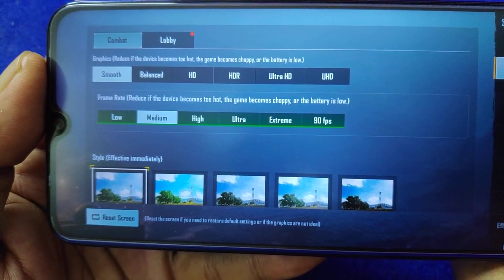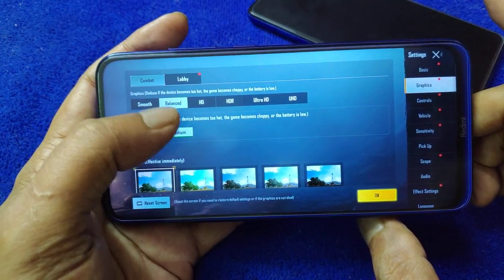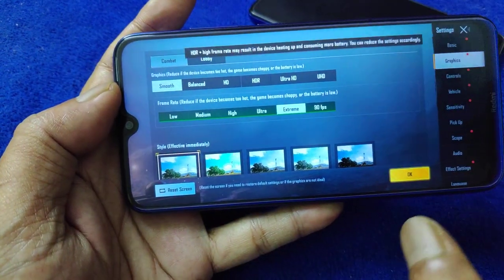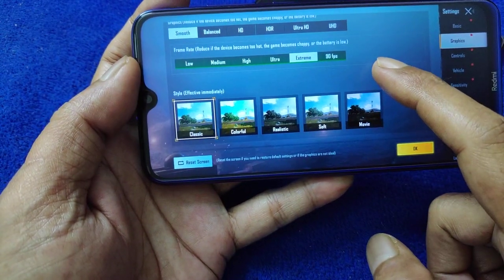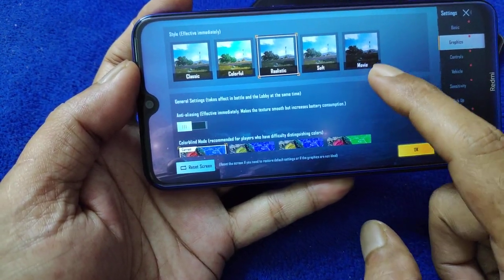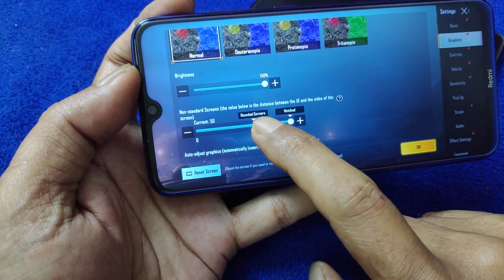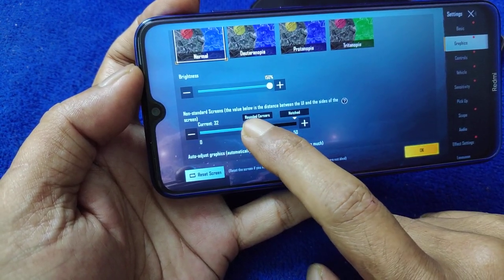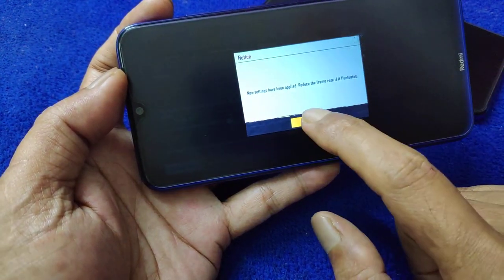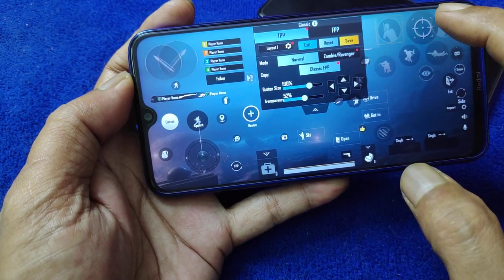We already unlocked the maximum at balance, only medium. This one still the same, only the smooth. Just the extreme, don't use the 90 FPS. More or less the FPS. This one up to you. And normal. This one is for the notch, so that your controller at the edge of the screen. See? Bit.